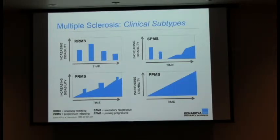How do you look to me? Are you the person who has lots of relapses, and in between relapses you get better? Or are you the person who no longer has relapses and is having just slow progression of neurologic disability?